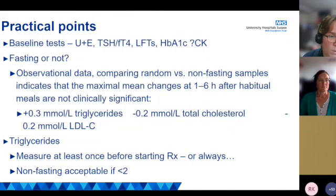So, a little practical point here. What sort of blood tests do you need to do? Use an eGFR, again because we're starting drugs, but also for nephrotic syndrome. Thyroid functions to make sure you haven't missed hypothyroidism. Liver tests for your liver disease, and also for the possibility that statins cause a transaminitis, which is actually exceedingly rare. There are only really case reports where they suggest it might be the statins, but that's the same with almost every drug, so it's not a big problem.